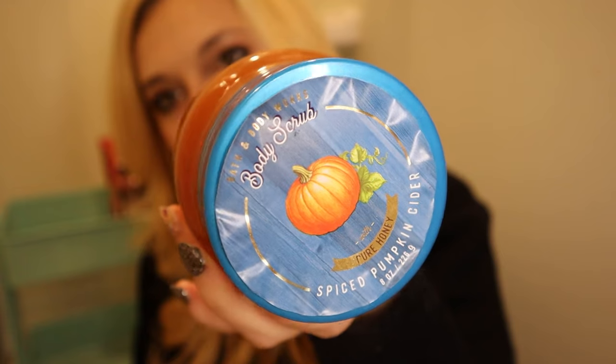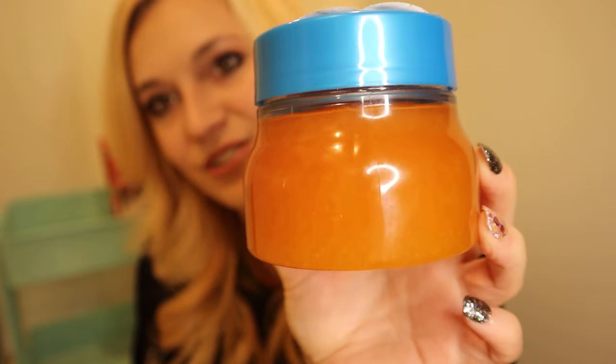And then there's a closer look at that body scrub. It looks like a little jar of honey, kinda. So the only forms that I had in the Spiced Pumpkin Cider were the Fine Fragrance Mist and the body scrub. So I had to get a little bit creative on a moisturizer and a body wash, but I'm making it work. For body wash, I'm going to actually use this Vanilla Birthday Cake body wash, and this is just a nice, simple vanilla scent.